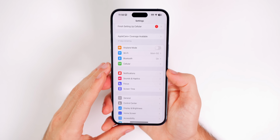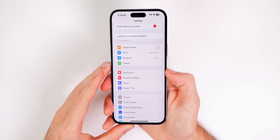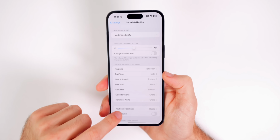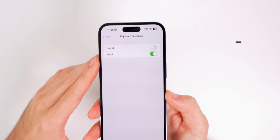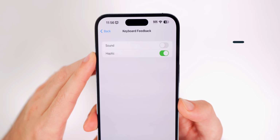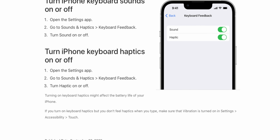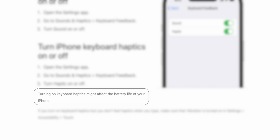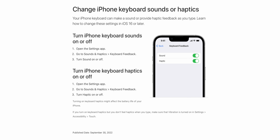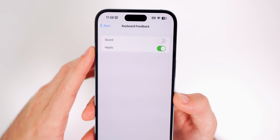Now, the next tip is going to disappoint a lot of people because I know it is a very beloved feature, but if you go to your settings, sounds and haptics, and then down to keyboard feedback, and if you have haptic turned on right here, you might want to consider turning that off. Apple has come out and said that the haptic keyboard feedback will impact your battery life. Now, they didn't say battery drain, but it will impact your battery life.